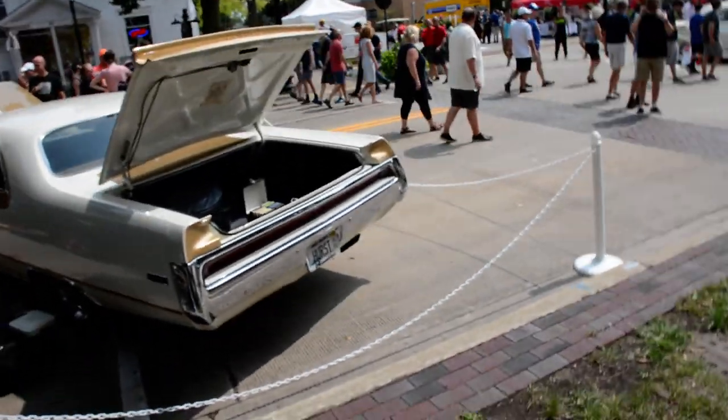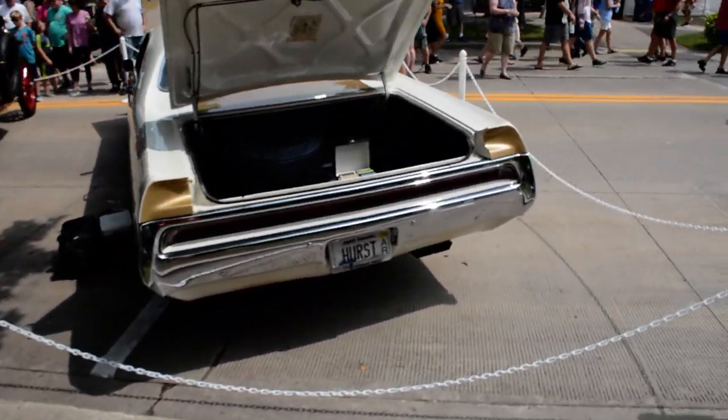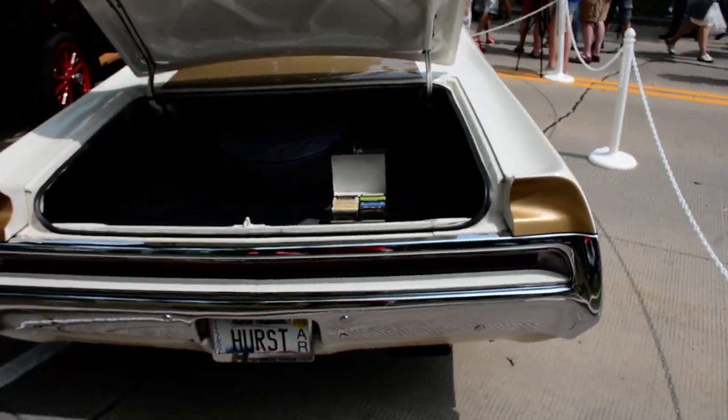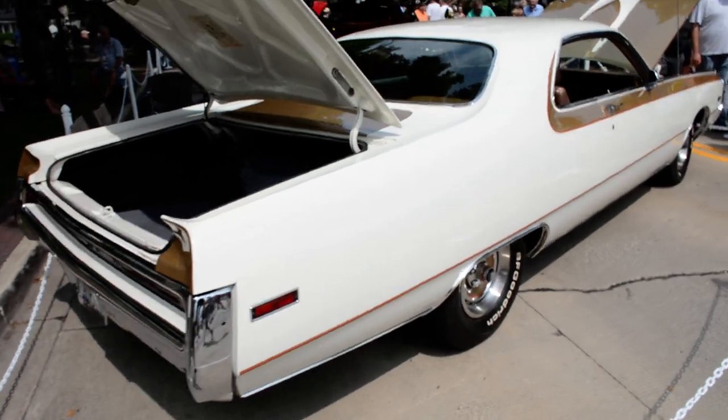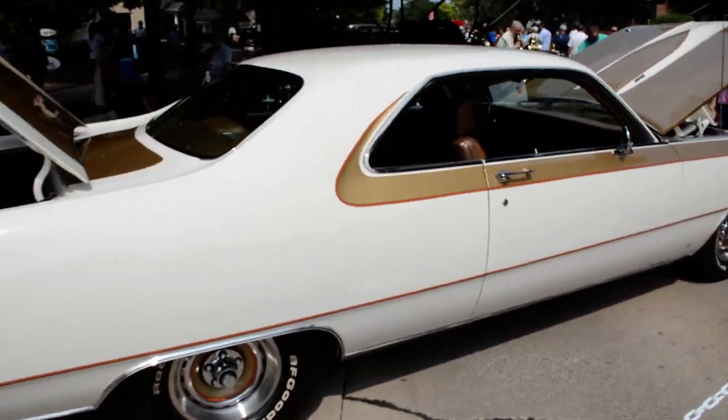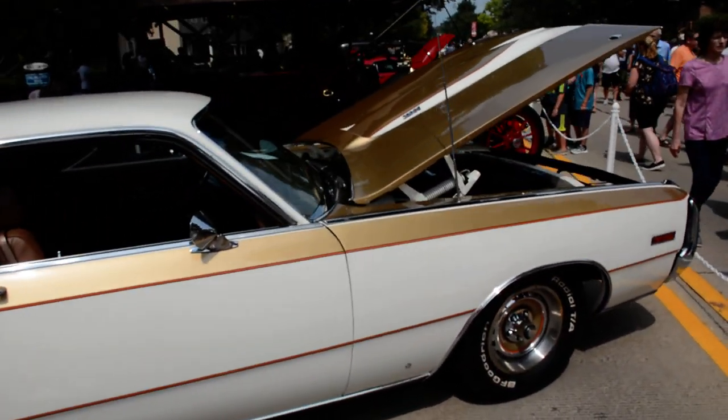Here we are at the Geneva Concours, August 26, 2018, with the Chrysler 300s featured today. First, we've got Steve Southwell's Hurst Chrysler 300. Beautiful car.